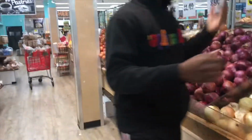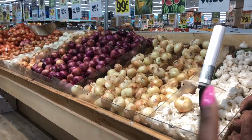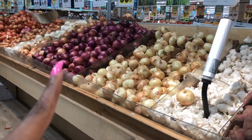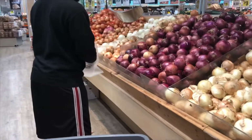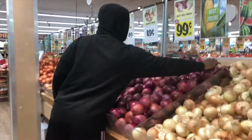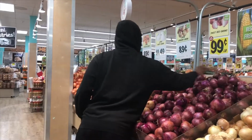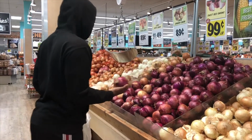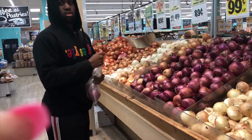Look, the bag is right here. They need to just put more of these bags around because this gets tight. Wait, the bag is literally right next to it. Look where the bag is. And the onion is right here. He's like, oh, they need to put more bags. She wants 2? Only 2? 2 red ones. We're gonna weigh them all at the end.